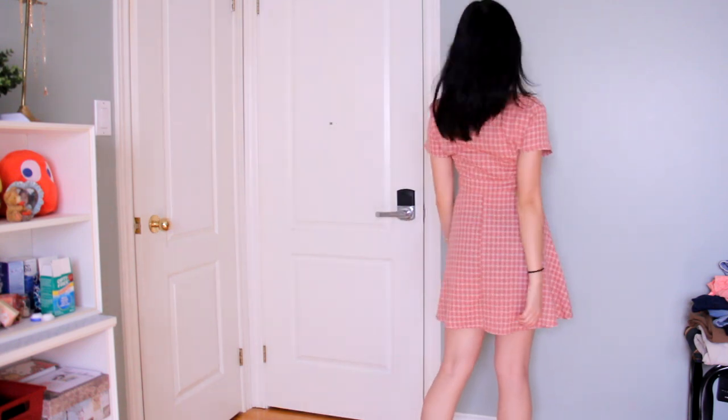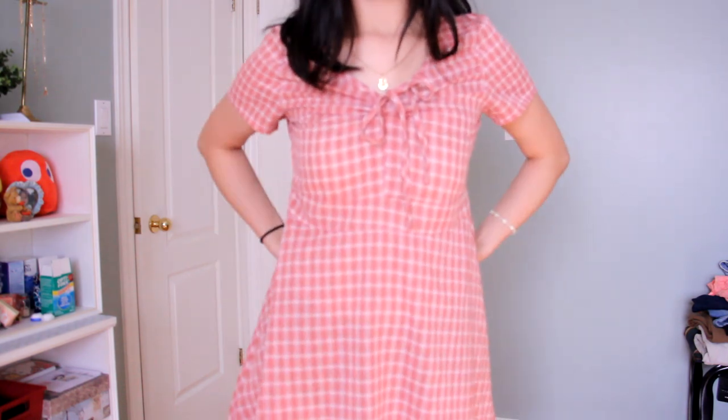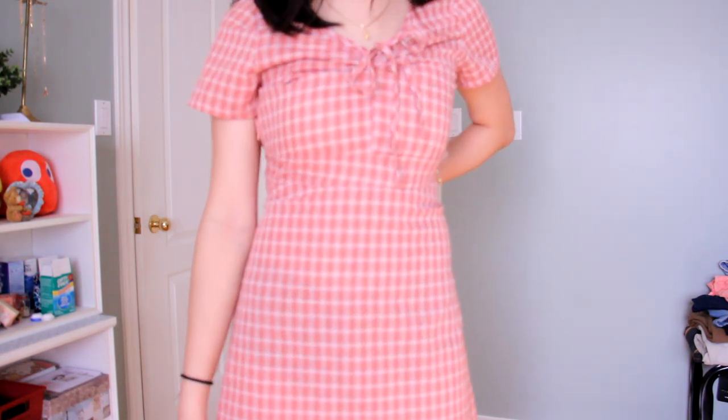I ordered it in a medium, and usually in YesStyle pants and dresses, I do have to get a medium, but for this one, the waist was super big. So I do have to take it in. I don't know how I'm gonna do that because there's a zipper on the side, so I can't just take it in on the side, but I'll figure it out.